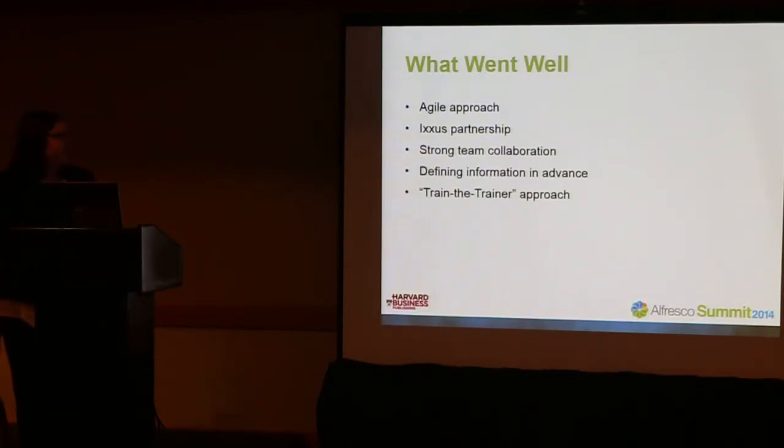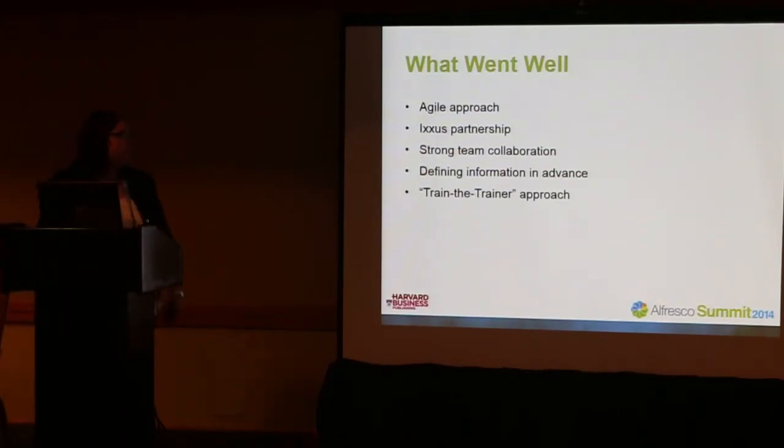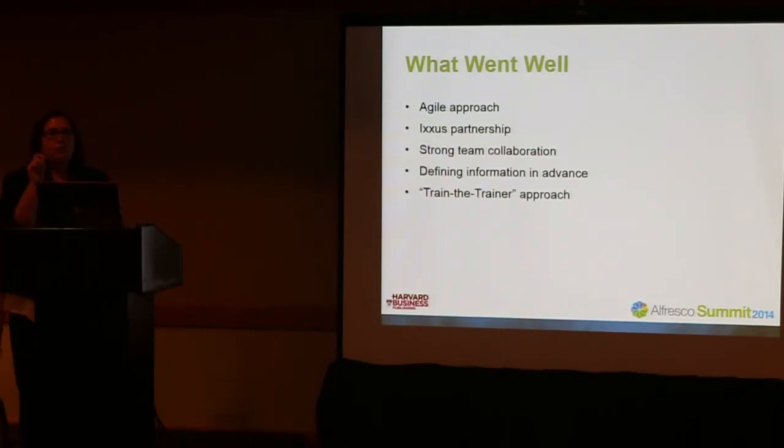Defining information in advance. So I wish I could take credit for this. I can't. But there was one member, actually with the help of another, in our enterprise IT team that went through every piece of our metadata and painstakingly defined each one. Where did it go? Why was it important? Is it relevant? Can we keep it? Does it feed? And she did that. We have so many data fields, and she did that with every single one.